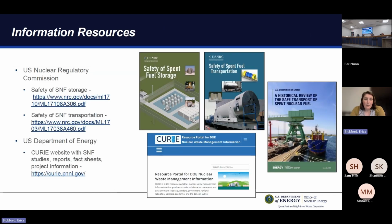And then I just wanted to wrap up with some information resources. And I did share my slides as well, so you can get a copy of them. For additional information on storage and transportation of spent nuclear fuel, I included links to these 2 Nuclear Regulatory Commission booklets that are great information resources. They're pretty short, about 10 to 15 pages, and have lots of good pictures in them.